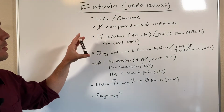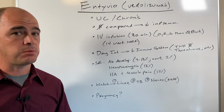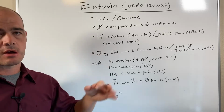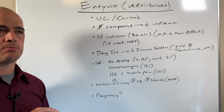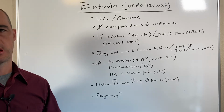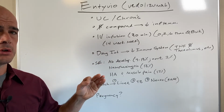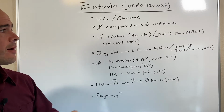Now, how Entyvio is given can be a downside, it can be an upside. It depends on the kind of person you are. Rather than a sub-Q injection that you can do at home, you are going to have to go into the doctor's office, get an IV infusion. The infusion itself takes about 30 minutes, and you're going to have to tack on time for them to get you set up at pre-meds, that kind of stuff. So it is going to be somewhat inconvenient on the dosing schedule for some people. Other people it won't be. They're okay with going into the office.